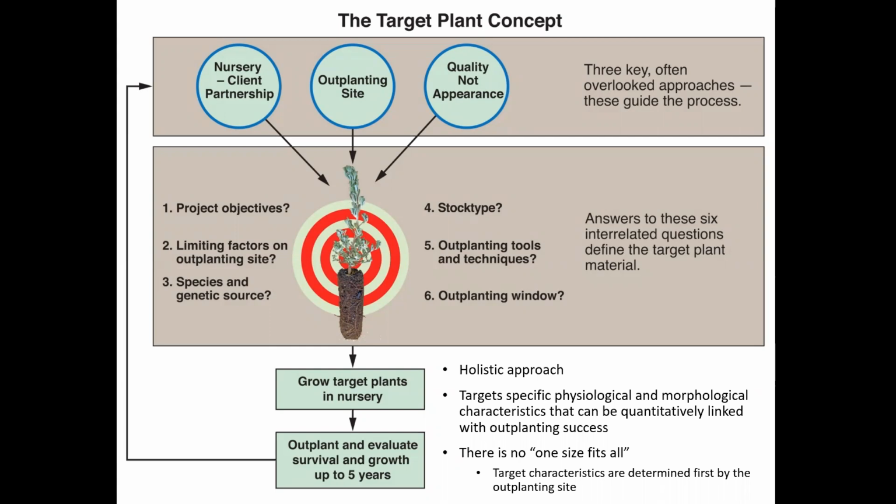The cool thing about this concept is that it's a positive feedback process. Well, it's not positive if it fails, but you still learn from that failure and you improve your next go at it. So this takes the idea that you communicate with your nursery, you start at your outplanting site, you look at the limiting factors, all the things that want to kill your seedling. I think I had this conversation with Scott Jensen earlier: there are 10 things that want to kill your seedling, but only one thing that'll keep it alive. So you start to identify what those things are and try to mitigate them in any way you can.